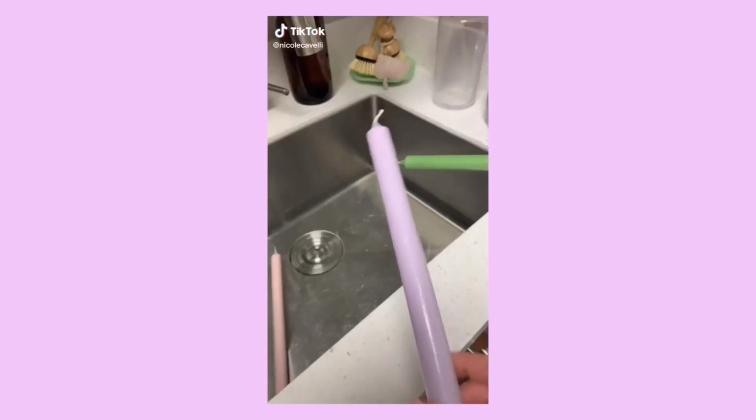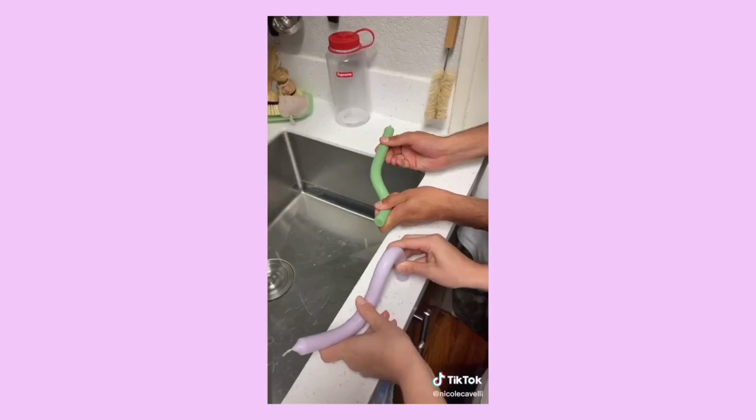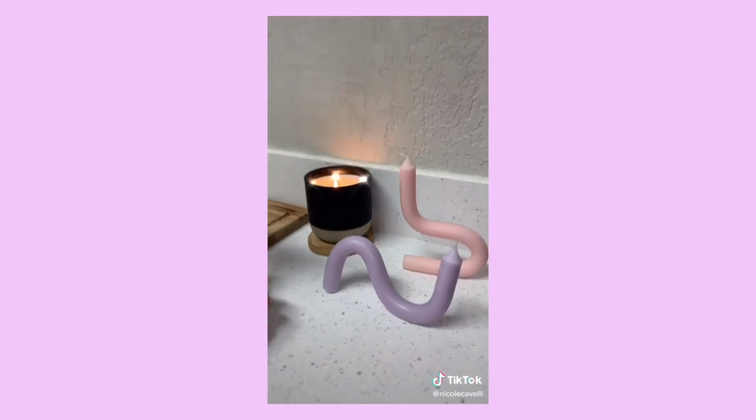Hack number six. This hack was all over TikTok and they just dipped some candles in water and magically they're able to bend them up and turn them into real artsy candles. You can probably find those for $50 at Urban Outfitters.